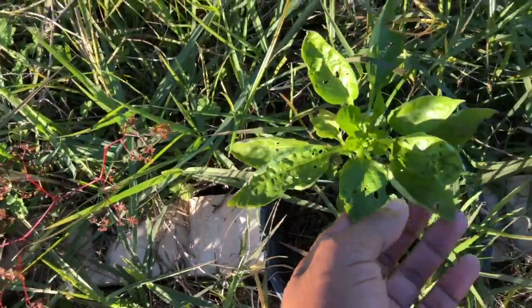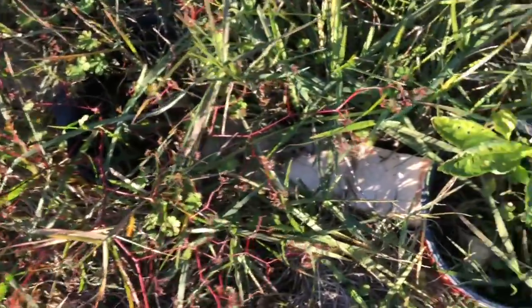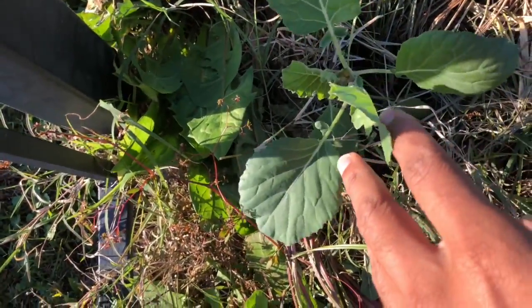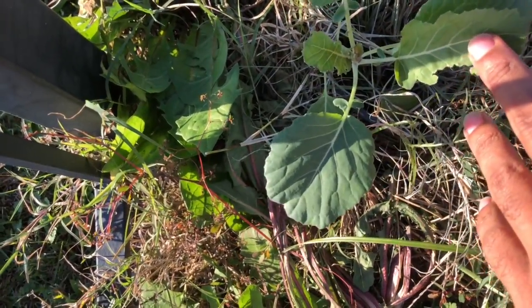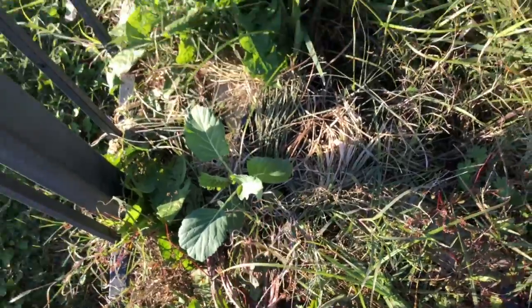So everything is nice and healthy. You can see the leaves aren't really dying off. So hopefully we can get something going with that. Here I planted, I don't know what I planted right here. I know I planted something right here, I just don't know what it is. I need to go look at my seed packets again and see what matches that, but I'm gonna let it grow out a little more.